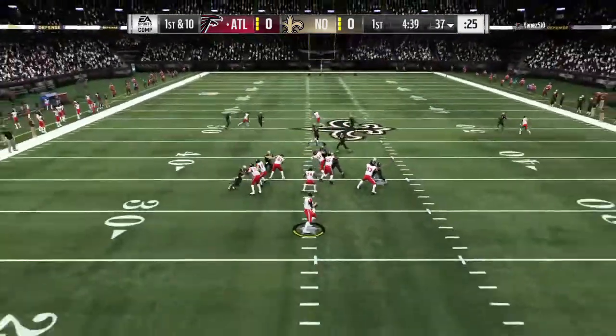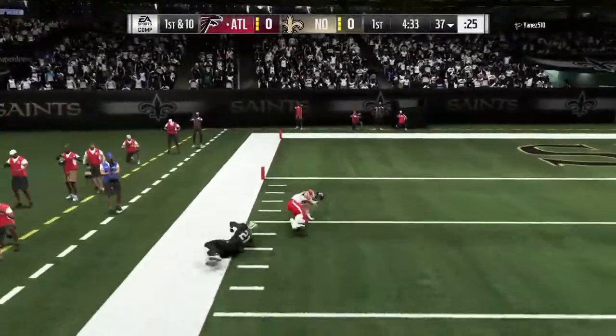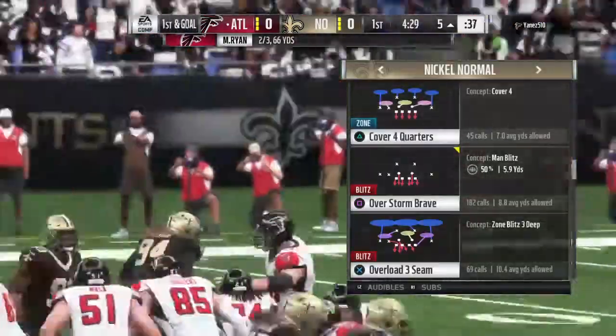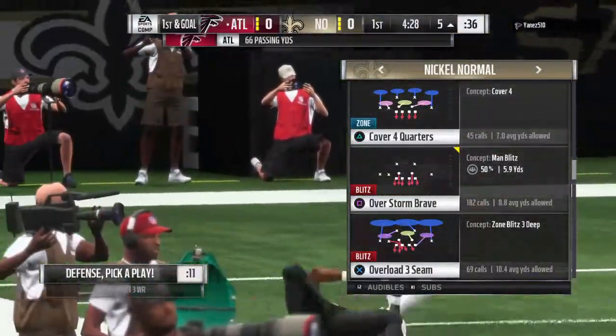They go play action here on 1st down. He's going to look deep down the field. And that is caught one-handed. Oh, my, he pulled it in. And he will be marked down inside of New Orleans 10. It's a big play there for Atlanta. 58 yards.